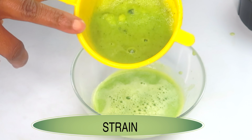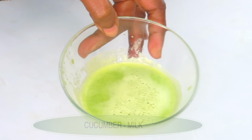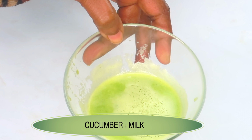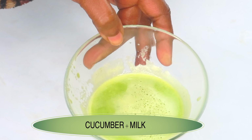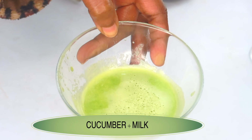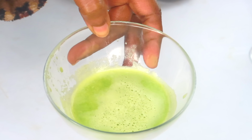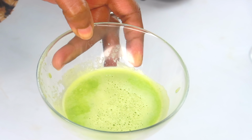Now after straining, you can put this away to make your facial mask. Here we have the two ingredients blended together. We have our cucumber and our soy milk. You can store this in your refrigerator for up to about 7 days. Use it up in the 7 days to make your skincare DIY. And now let's move on.